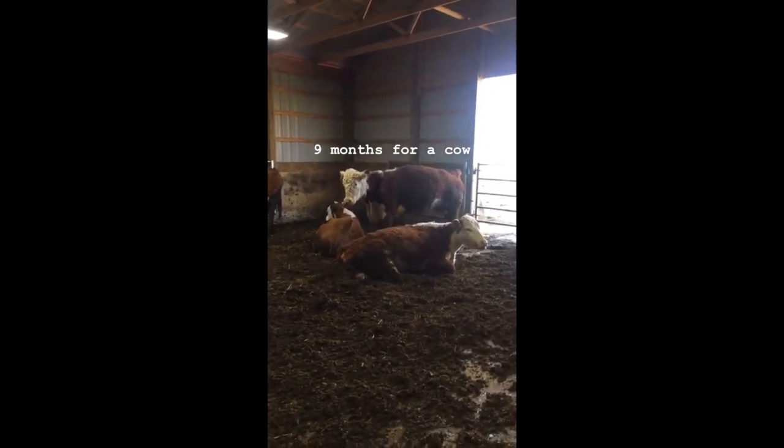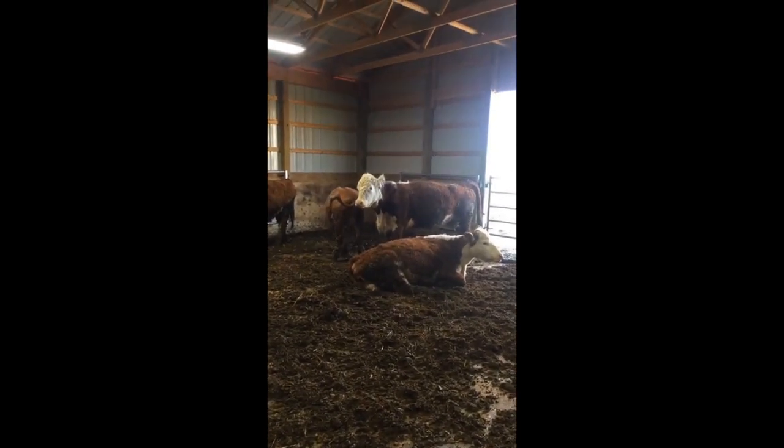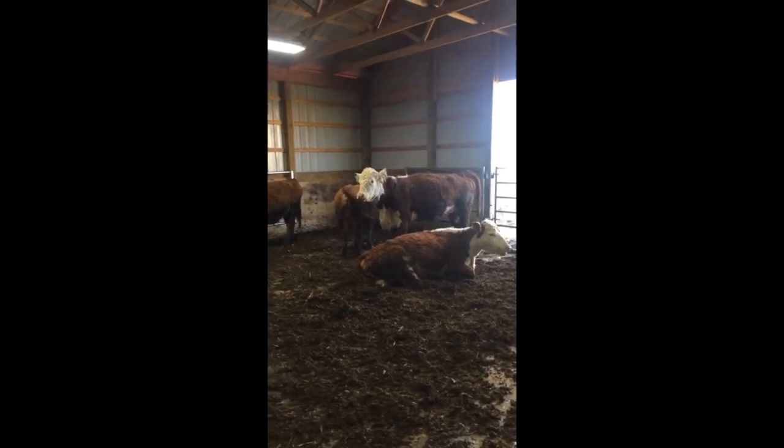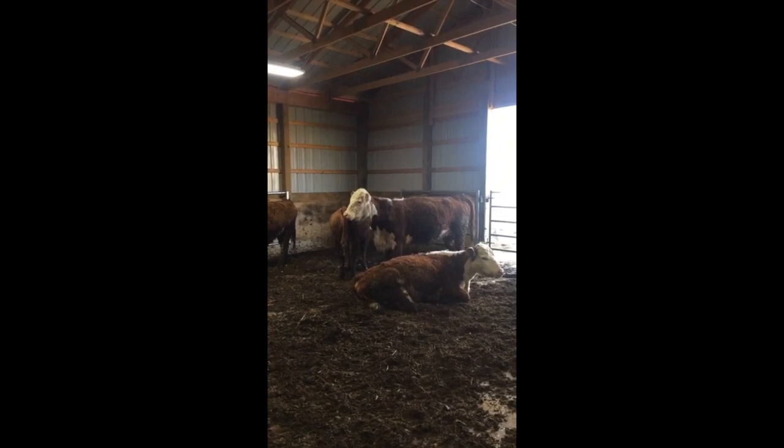So they're more similar to people. And it also can depend on the breed of the animal, and it's not a perfect right at the 9-month mark. And just like people, cows can go overdue or have their babies early.